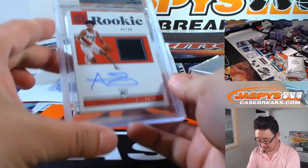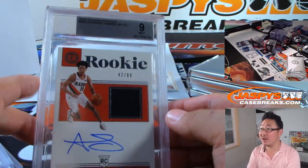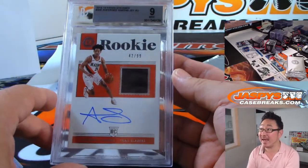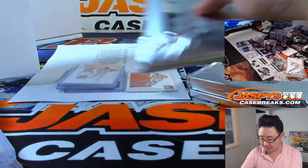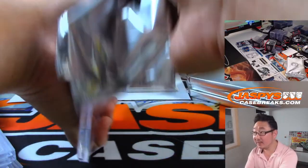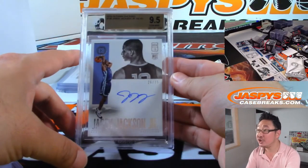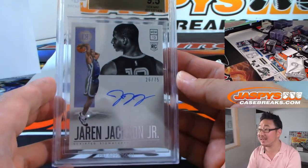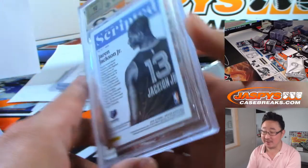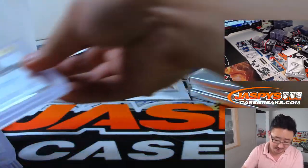And we got, all right, Anthony Simons, jersey and auto, 42 out of 99, 9 and 10. Nice, some good grades out of here. Darren McKenzie with the Trailblazers. He got the Trailblazers straight up. Next graded card is a 9.5 and 10, and it's Jaren Jackson Jr. Nice, 26 out of 75. Grizzlies could be a fun team this year to watch. Adam Kelly with the Grizz. There you go, Adam.